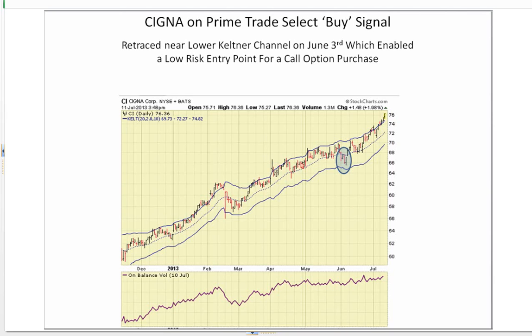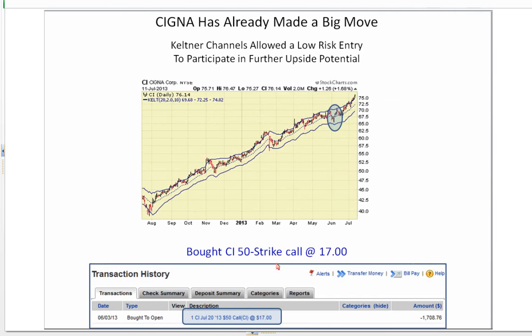And we can see right here, this was the beginning of June, the price of Cigna dropped towards this lower Keltner channel, and the stock was becoming oversold. So on June 3rd, I bought the Cigna 50 strike call. So right in here, when the stock price was near the lower channel, I went ahead and bought a 50 strike call for Cigna.